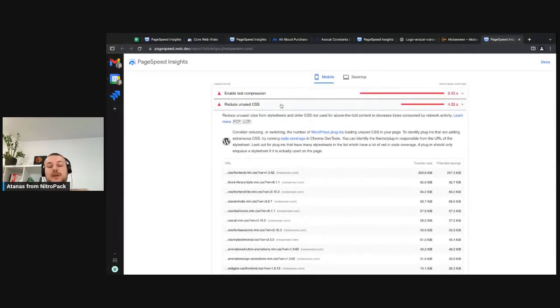As a suggestion again, if your team or page builder doesn't allow modifying the CSS or you're not sure how to modify it, you should be using a plugin for caching that generates critical CSS for you and delays the loading of the rest of the styles.